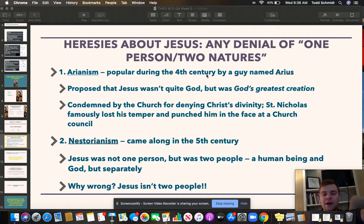The second heresy that I wanted to mention was a belief called Nestorianism, which came along a little bit later in the 5th century. And again, it's kind of similar. Any heresy is kind of a slight spin-off of the truth. Okay? So Nestorianism basically said that Jesus was not one person. He was actually two people. So he was a human being and God, but separately.